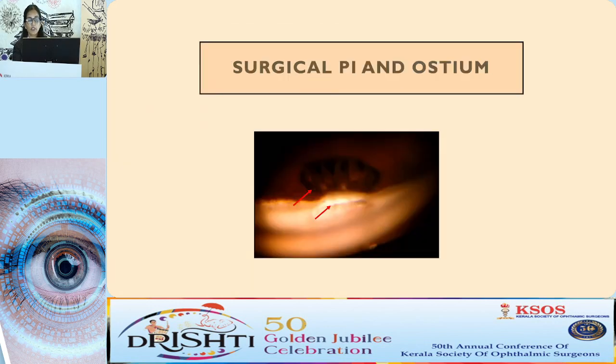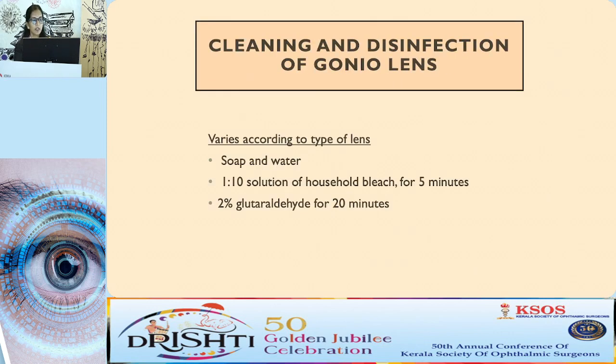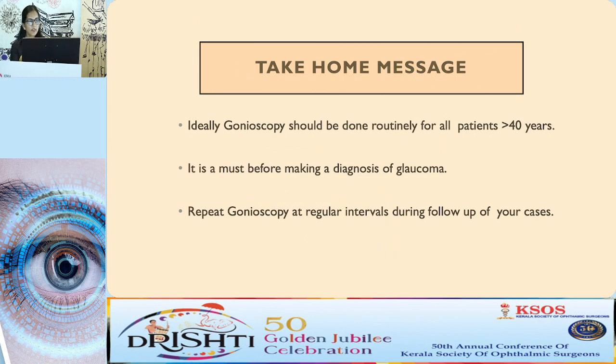Don't forget to check the patency of the ostium after trabeculectomy. Cleaning, usually we clean with soap and water. The take-home message is, in ideal conditions, gonioscopy should be done routinely for all patients above 40 years. It is a must before making a diagnosis of glaucoma. And repeat gonioscopy at regular intervals during follow-up of your cases.